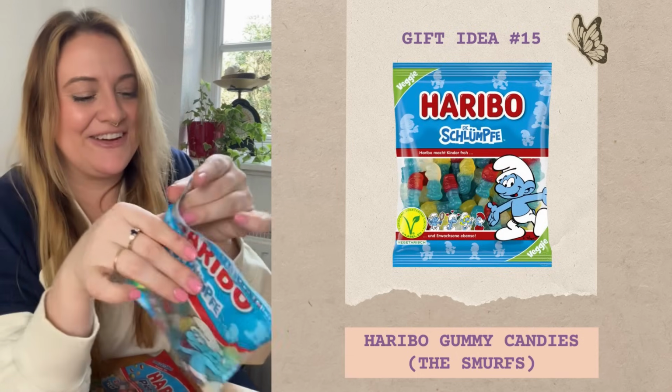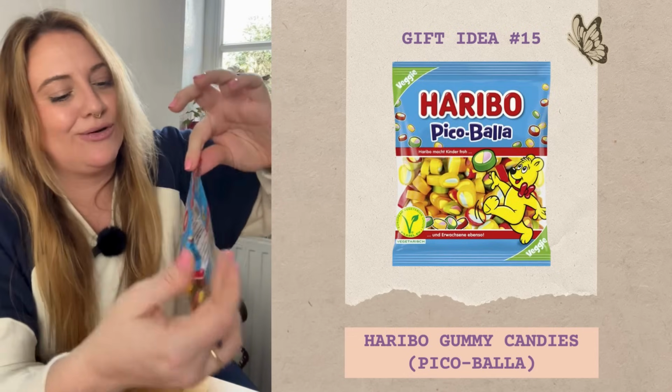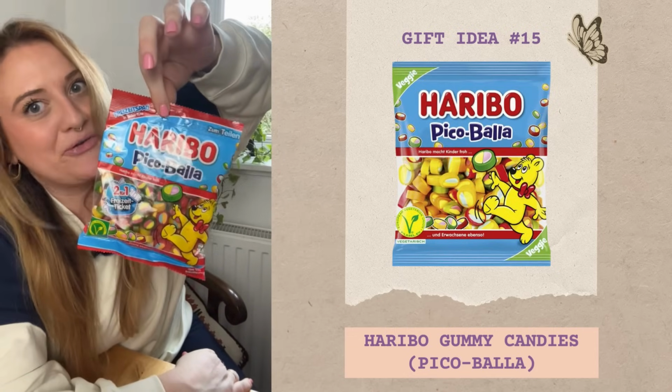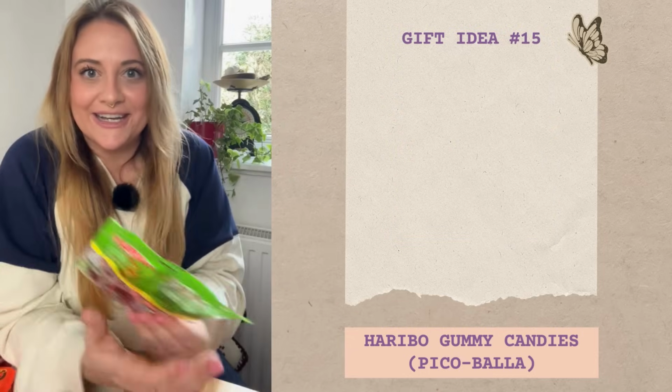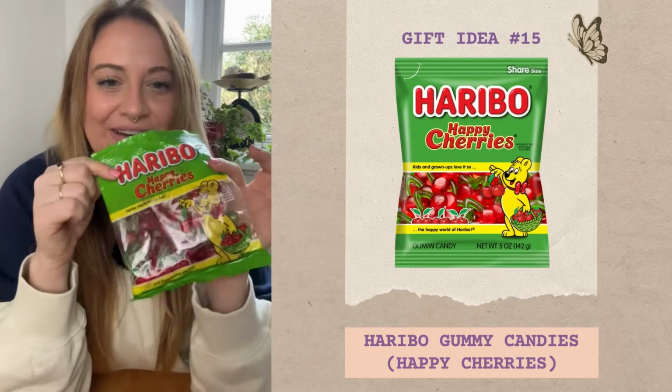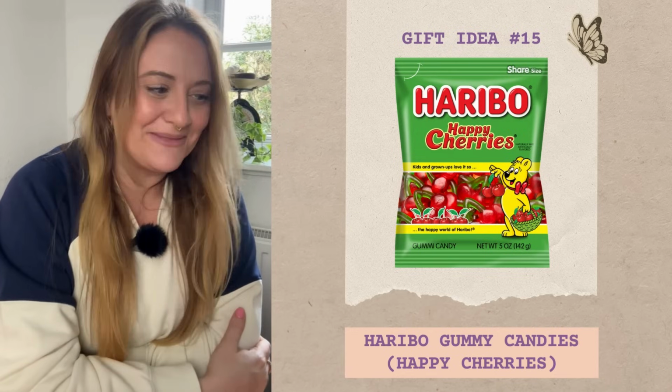The couple said one of their favorites is the Schlümpfe and also the Picoballa. I don't know. I got them because they recommended them. So, oh, and my favorite are the cherry ones. I love these, so I got these as well. And so thank you for the lovely couple that helped me pick out my German gifts.